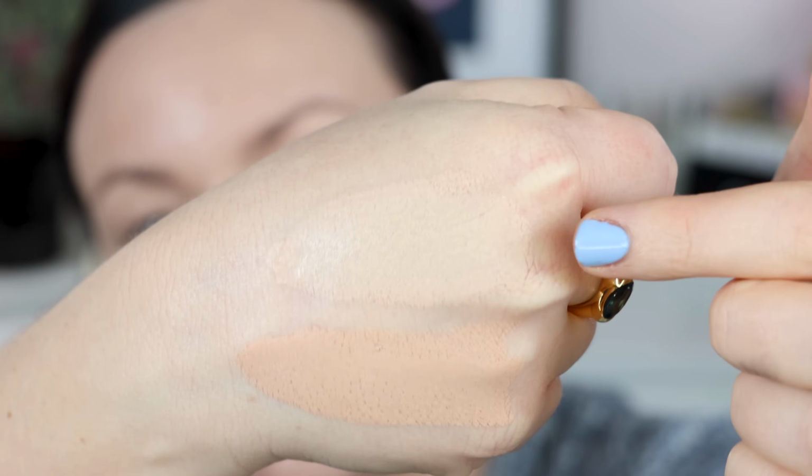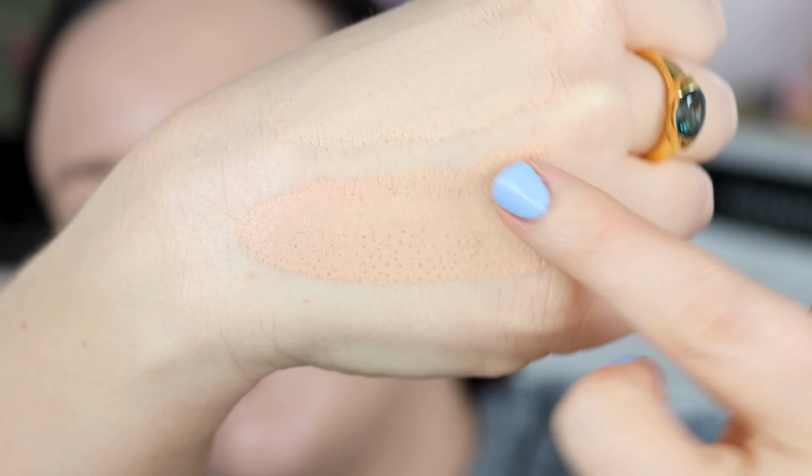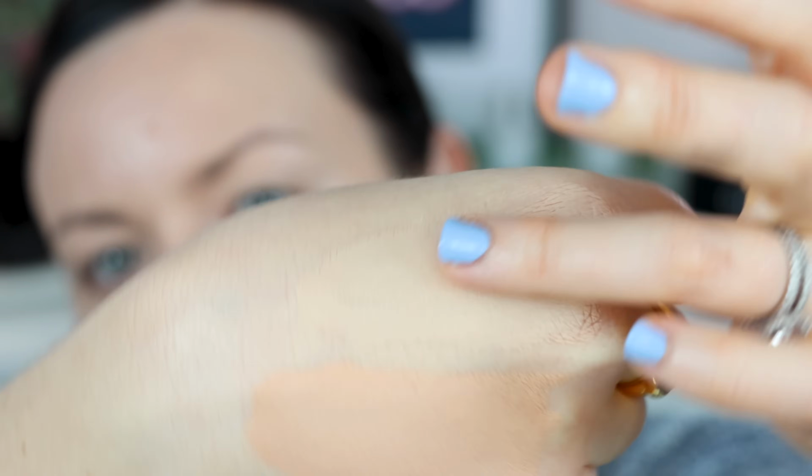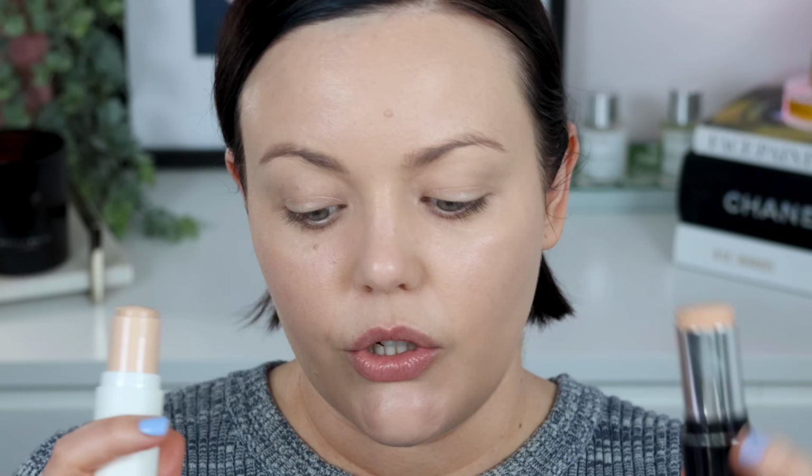So this is the Dior and this is the Ilia. I don't even know if it's going to show on screen how this one is still lovely, and it's not stripping, but it's just a little bit more matte on the skin. Not in an excessive way, but when compared to the Dior, it is a lot more matte. So like I said, if you have really oily skin, you might want to look at this one. If you have dry skin, I'd probably just say go with the Dior.